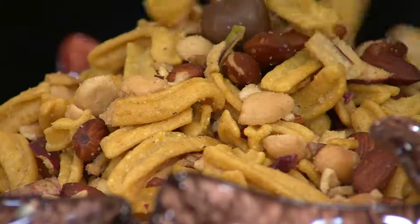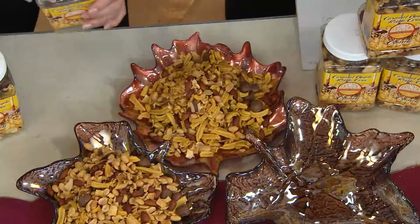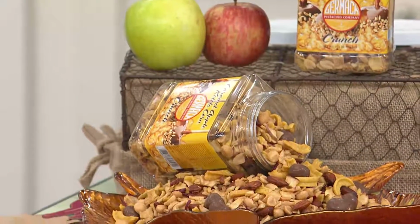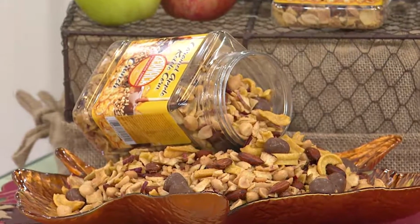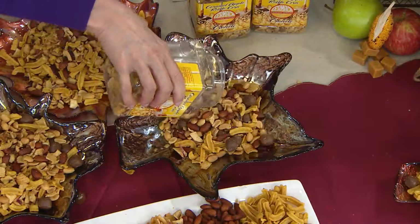Tell me about Germack, that brand. You guys have kind of become one of the leading snack brands on QVC pretty quickly. Yes, it happened very fast for us, and we've been around since 1924. It started with batch roasting nuts only, and then it morphed into nut and fruit mixes, and then we started putting chocolate into different things, and then we moved on to unique mixes like this. Very creative. My president of Germack is extremely creative, and to me, again, I don't recall having another mix quite like this one.